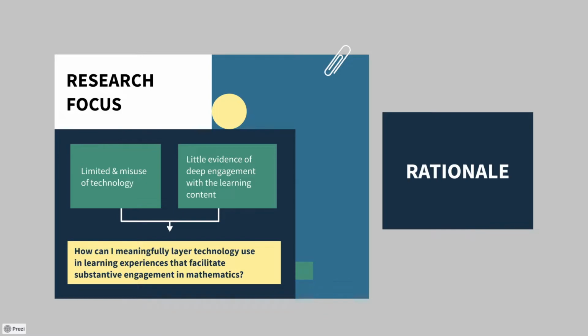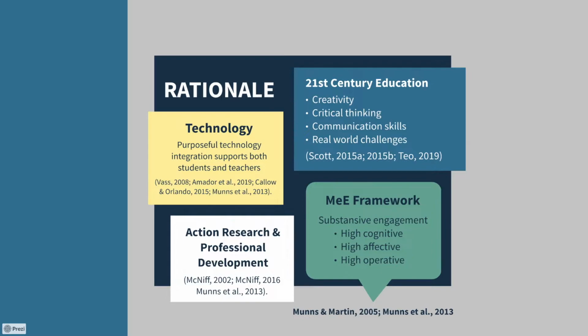These limitations present me with the foundations of my research question. How can I meaningfully layer technology use in learning experiences that facilitate substantive engagement in mathematics? Based on the FairGo project, a motivation and engagement framework, also known as the MEE framework, substantive engagement enables students to become better invested in their learning and engage in high-order thinking. By targeting high levels of cognitive, affective, and operative engagement, students will be given opportunities to think hard, feel good, and work to become better learners.